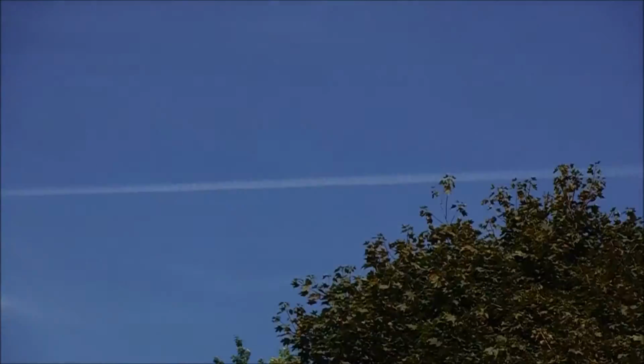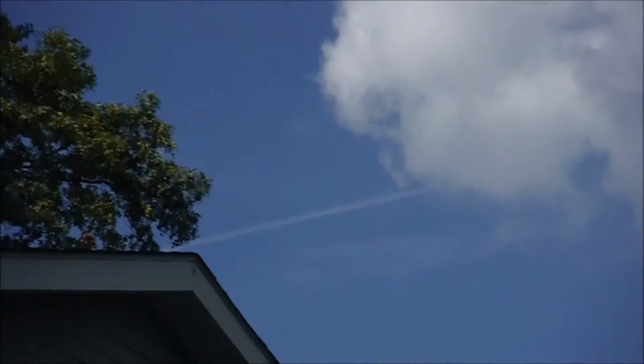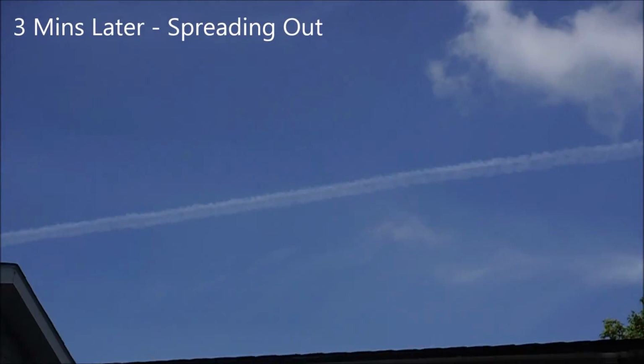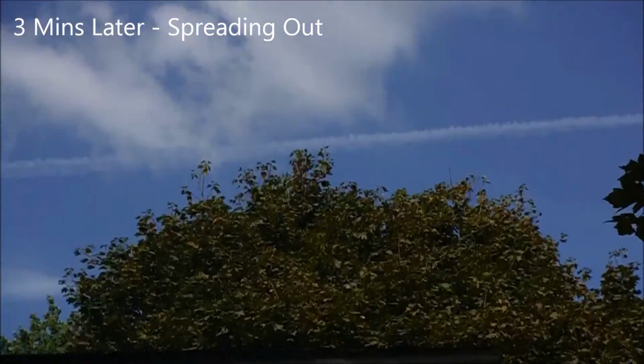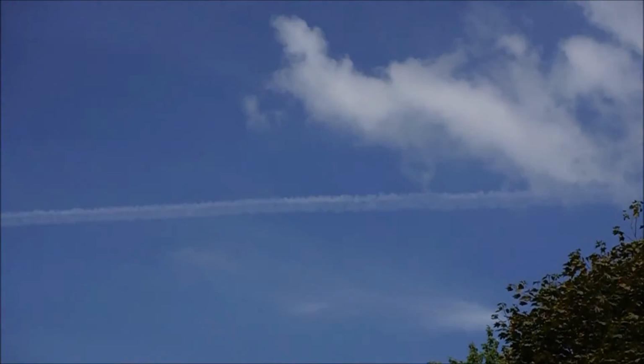More trails. More trails. What can I say? Right through that little fluffy cloud. And 3 minutes later, we can see that same trail spreading out. Our little fluffy cloud is gone. 25 minutes later, more friends coming to lay their lines, make their grids. It's the same story over and over.